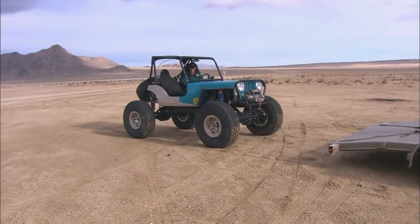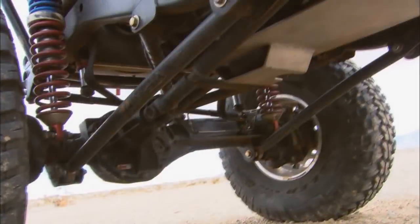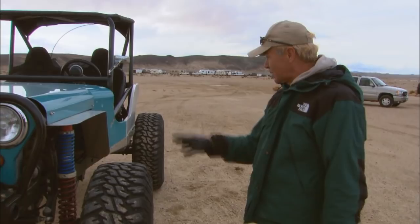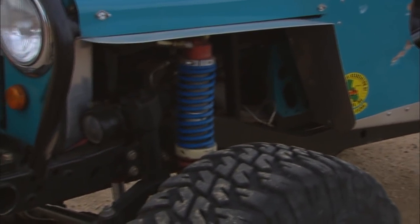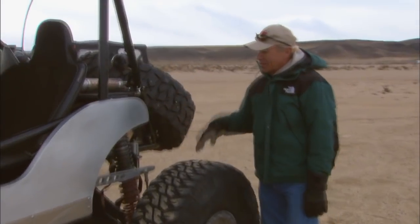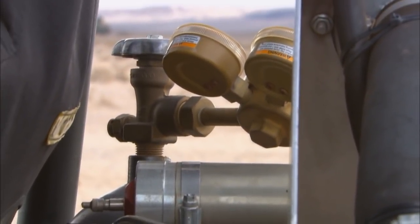Kevin, you've done a lot of work on your CJ2A. Why don't you show us? All righty. I started out with a YJ frame. I like the square tube. It was easy to weld things to. I do some jumping and it handles the jumps pretty good. I've got air bump stops here to take up the impact when I land hard. I've got a big fuel cell because in Moab I do a lot of long distance Jeep trips.